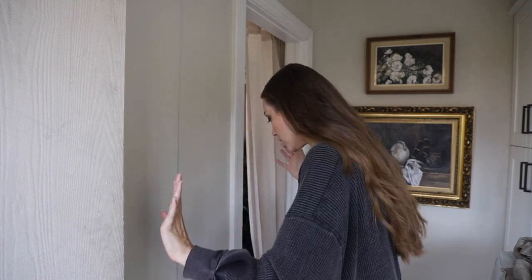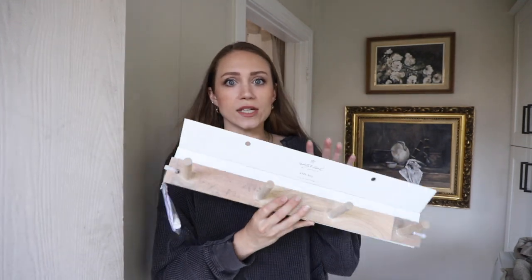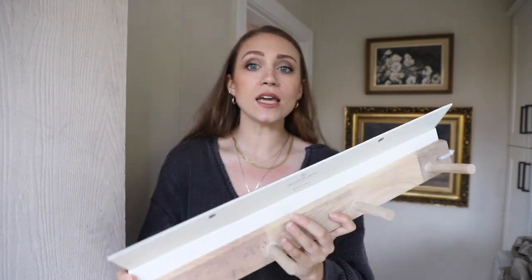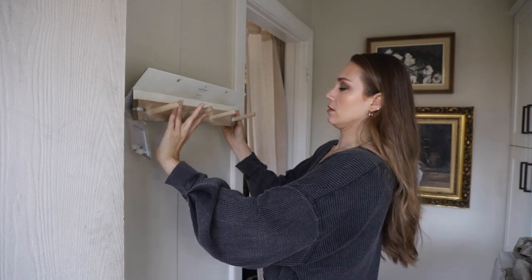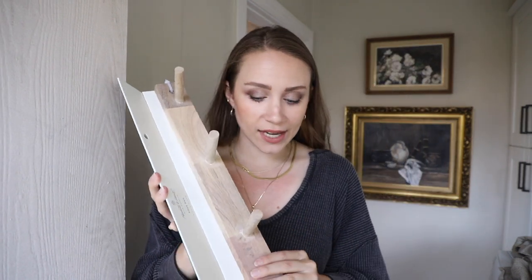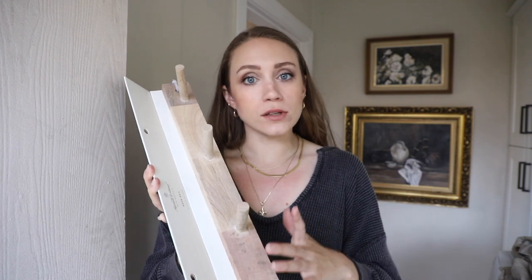So one thing that I really wanted in here was a place somewhere to hook our broom, the cleaning things that are tall that kind of just get shoved in a corner. So I got this, which could also totally double as a coat hanger hook, from Target. It wasn't very expensive, $12.99, but I thought it would work here. It's in a light wood.